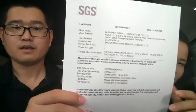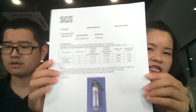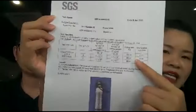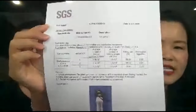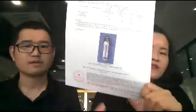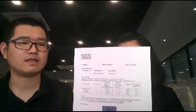Edward, can you show us the test report? Yes, this is the test report from SGS, and there is a killing rate on this page. As we can see, the killing rate of killing virus is up to 99.3%. All the test results show that the killing rate is above 99%. This test report is for the U10, not the UVC combat. This is an official test report. This is one of the reports.